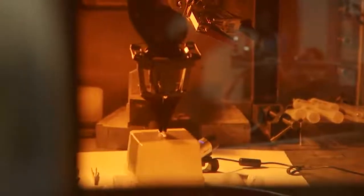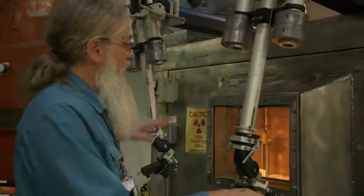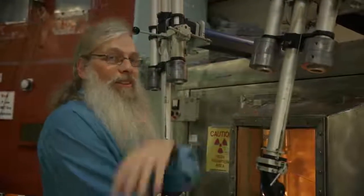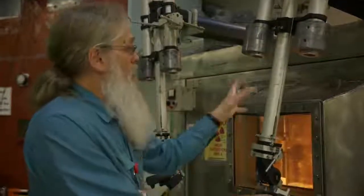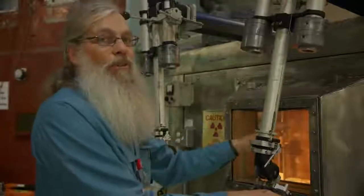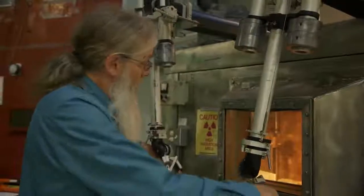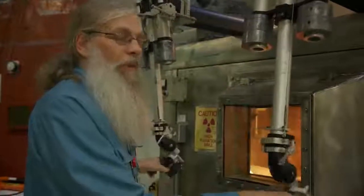How much radiation are we talking here? So the radiation levels inside the hot box are about 30,000 times higher than they are out here. And so that's why we have samples and the materials that we've taken out of the reactor inside here. But we can work on them safely using these manipulators.